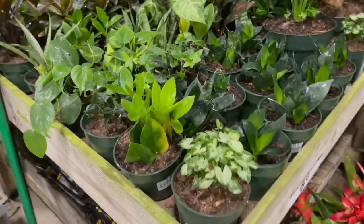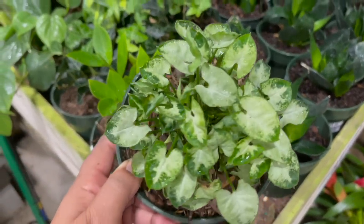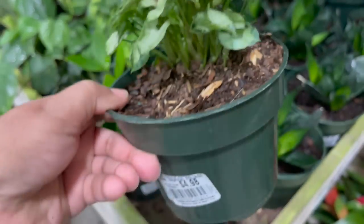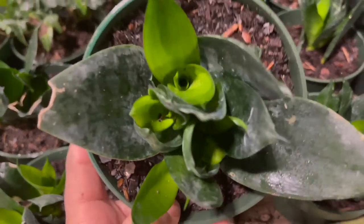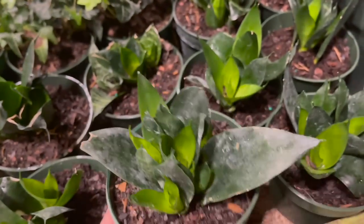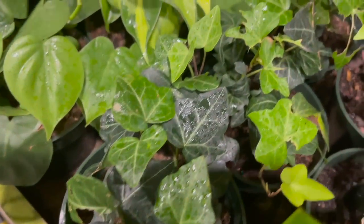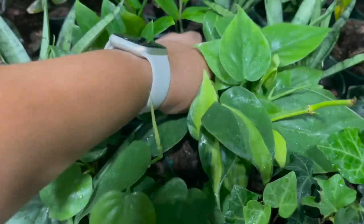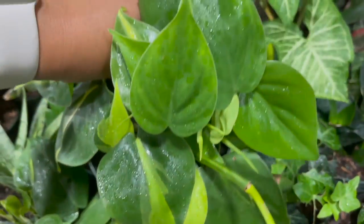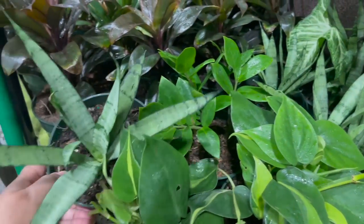Then over here on the other side of the plants for $4.98, they have these pixie syngoniums. Some just jade sansevieria, the green ones. Some ivy, Hartley philodendron, and philodendron Brazil. And another type of sansevieria.